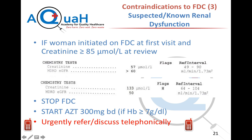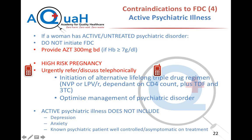This is an example of the results, a comparison between your creatinine and your estimated glomerular filtration rate in pregnancy. Your eGFR tends to be a bit unreliable because the weight of the mom is exaggerated by her pregnancy. A creatinine above 85 is abnormal, and we wouldn't want to initiate a tenofovir-based regimen. We would either start AZT 300 milligrams BD or a kidney-friendly regimen containing abacavir, lamivudine, and efavirenz. Remember, a high creatinine or abnormal renal function in pregnancy is a high-risk pregnancy.